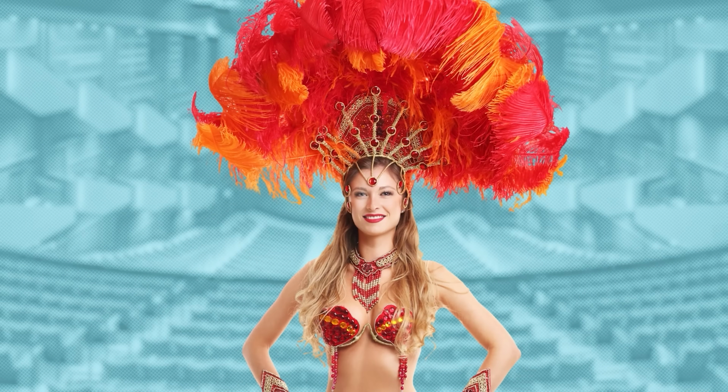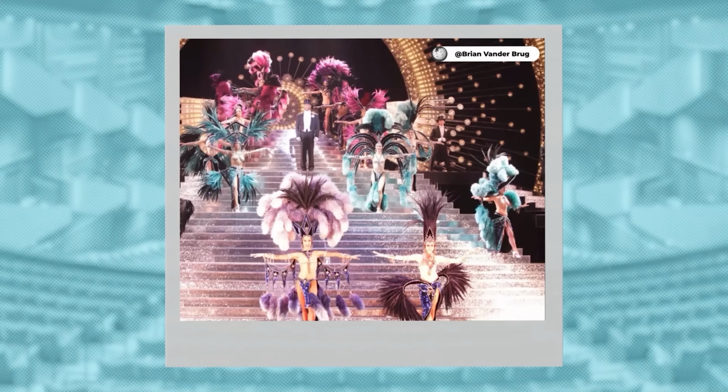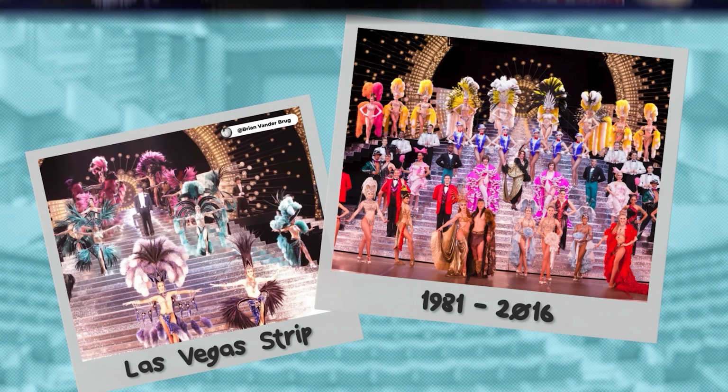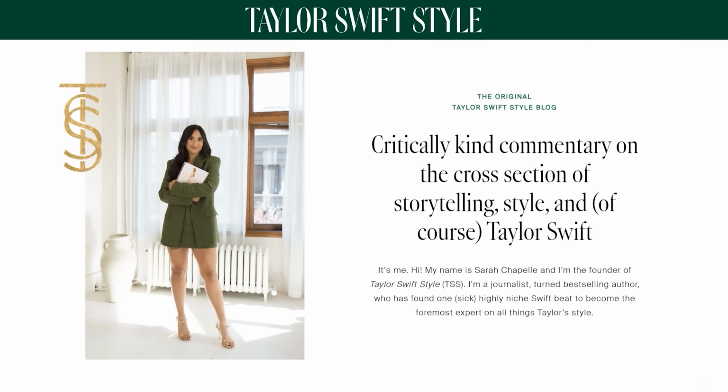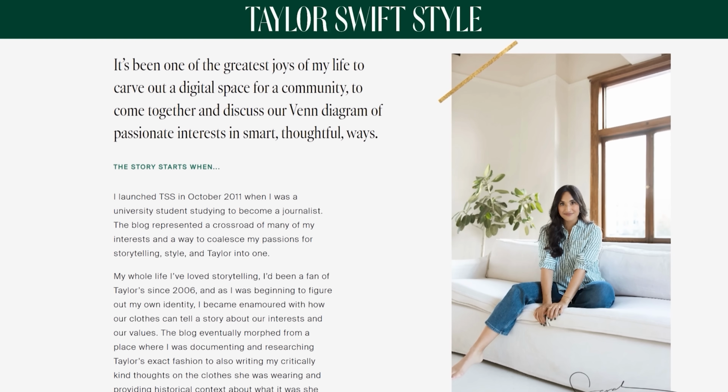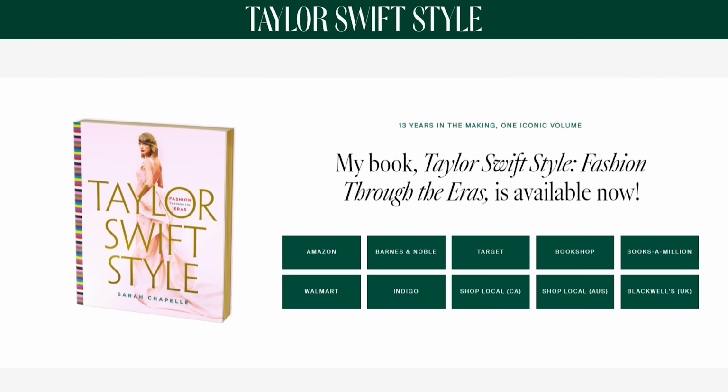One of the most popular showgirl performances in the US was the Jubilee show at Bally's on the Las Vegas Strip, which ran from 1981 to 2016. And you know what? When you take a closer look at the outfits worn at Jubilee, you start to notice some pretty striking similarities between them and the outfits that Taylor's worn in the album covers for The Life of a Showgirl that we've seen so far. Don't you think so? I mean, they look really similar, right? As noted by Sarah Chappelle, who runs the amazing Taylor Swift fashion blog Taylor Swift Style and is the New York Times bestselling author of the book of the same name, which I own and it's signed.